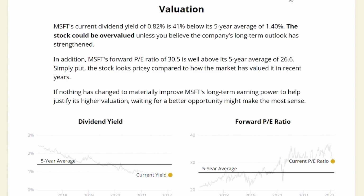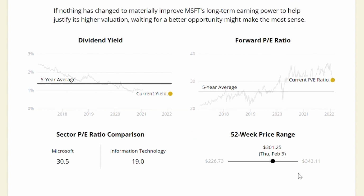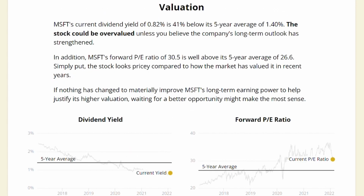So if you take a look at their valuation right now, yes, it could look overvalued to a lot of people, and it probably is a little overvalued, even though it's taken a pretty good dip in the 52-week range. From the high of 343, it's down at 301 right now. But for this same reason, with inflation and everything else going on, I'm going to attack this the same way. I'm going to start dollar cost averaging, grabbing a couple shares at a time, building my position, grabbing some of the highs, definitely grabbing a lot of the lows.